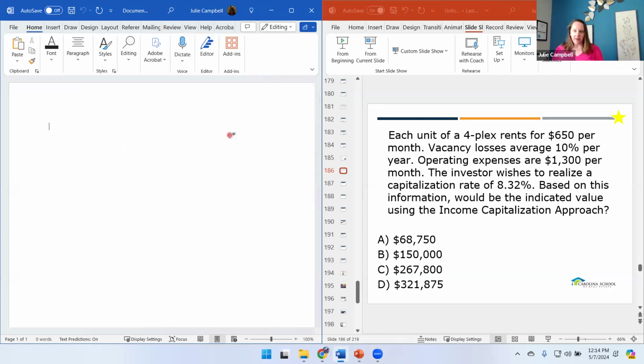Each unit of a fourplex rents for $650 per month. Vacancy losses average 10% per year. Operating expenses are $1,300 per month. This particular investor wishes to realize a cap rate of 8.32%. Based on this information, what would that indicated value using the income capitalization approach be?